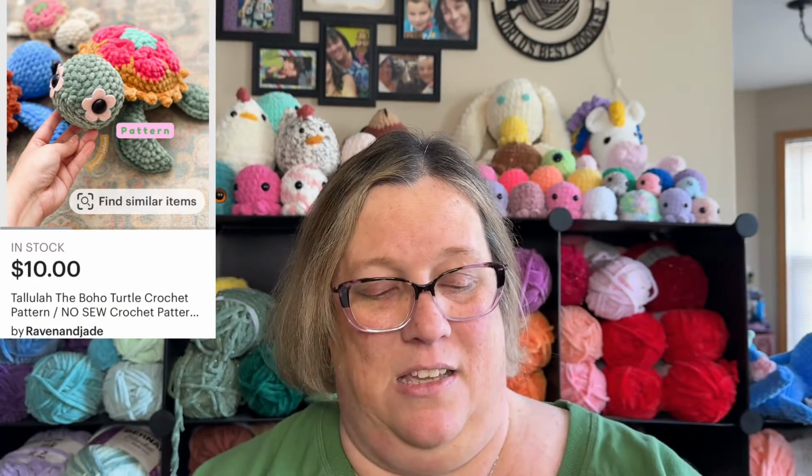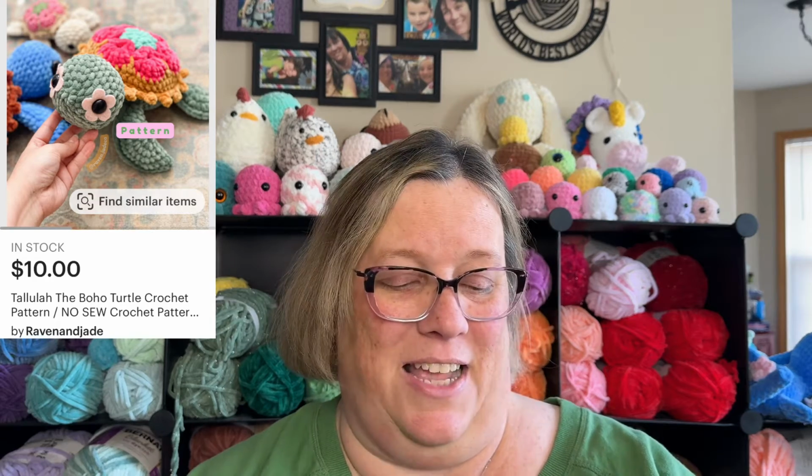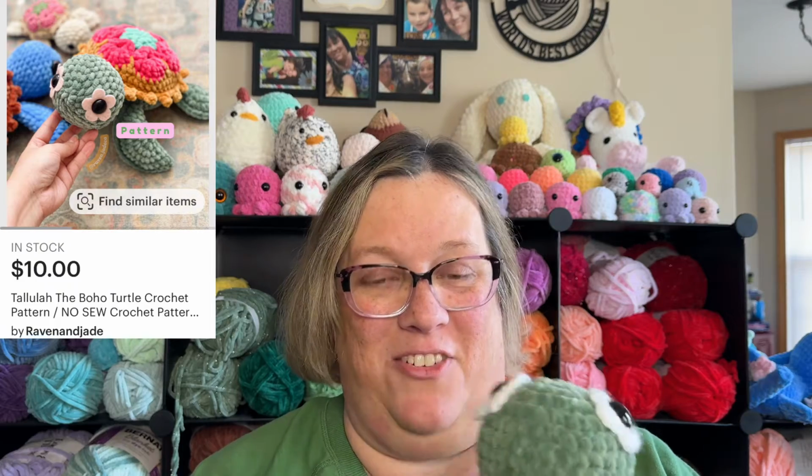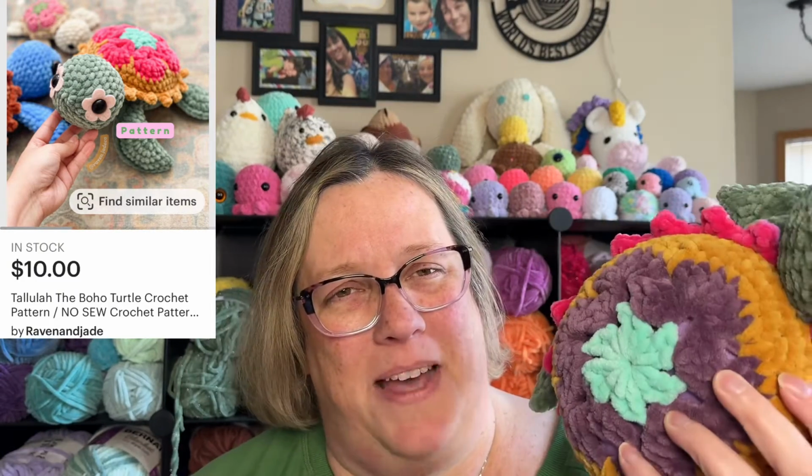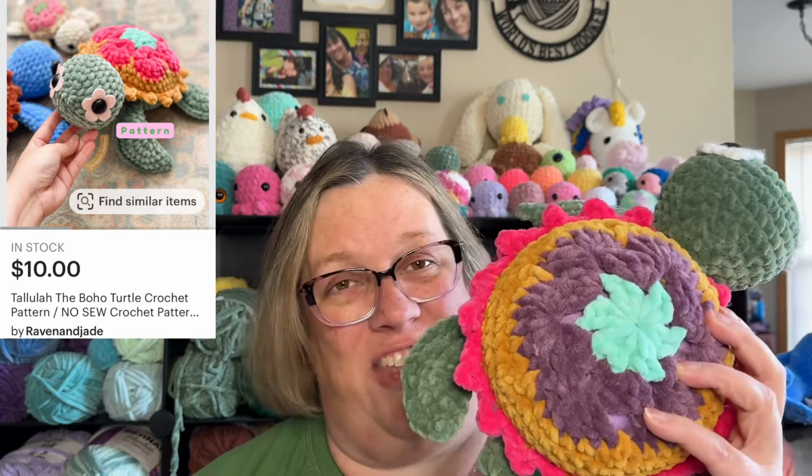It's a lot to pay for one pattern, and if you're buying lots and lots of patterns like I do, you have to make tough choices. And so that's why I didn't buy this one for a long time until I was doing the turtle roundup and you guys gave me a great excuse to buy it. Will you be disappointed if you buy this and pay $10 for it? I don't think so.